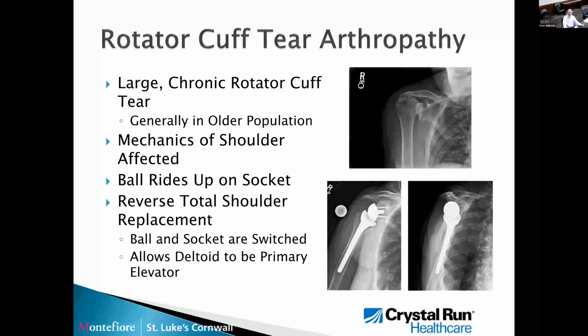Next type of arthritis is what we call rotator cuff tear arthropathy. It results from large chronic rotator cuff tears, generally seen in an older population, due to failure of the rotator cuff. This is a picture of it here. You can see this is the ball, this is the socket, and that's not lined up. That's roughly the center of the ball, and that's the center of the socket. You can see they're clearly not lined up.